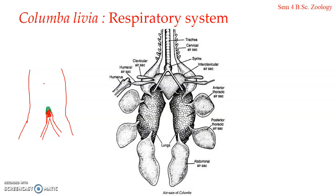Okay, the mucous membrane of the inner walls of each bronchus forms the internal tympaniform membrane. It is the inner lining. So this is the bronchus, this is one, and this is yet another bronchus. It forms the internal lining of the bronchus specifically. It forms the internal tympaniform membrane.